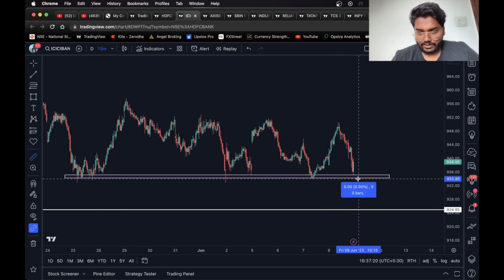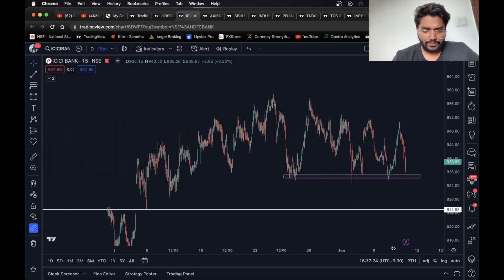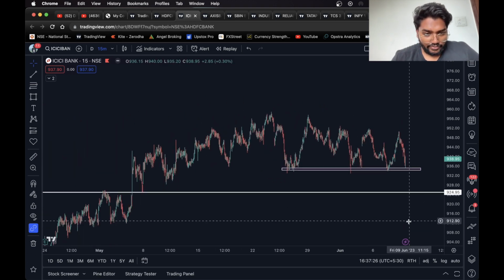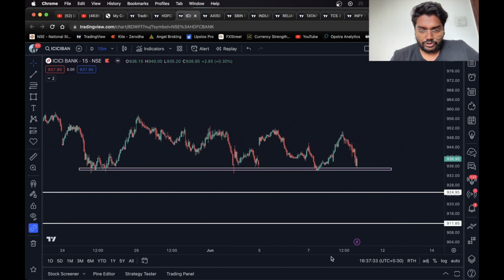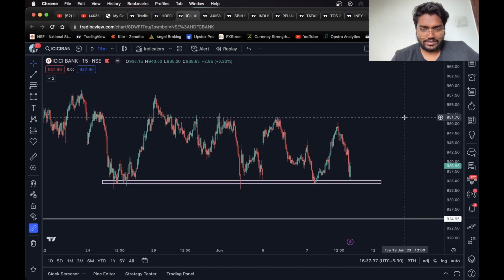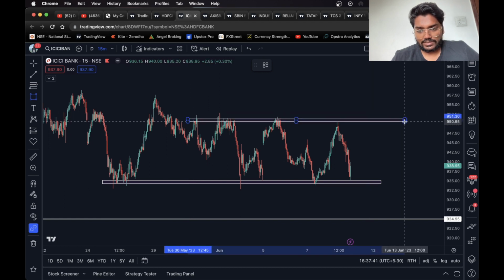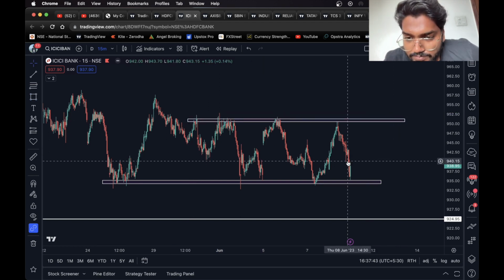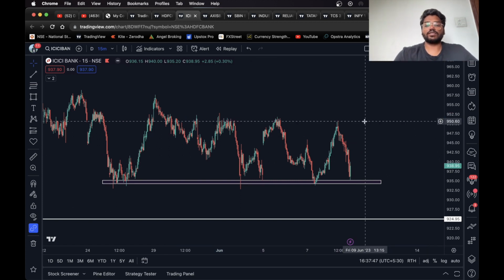I'll just check how big this is. Yeah, 0.9%, 1% is good. And if you can hold it further, this can be the second target. So these are the two short targets for ICICI Bank. Just in case you are planning to go long, I wouldn't really suggest a long trade, because I can see a resistance over here.